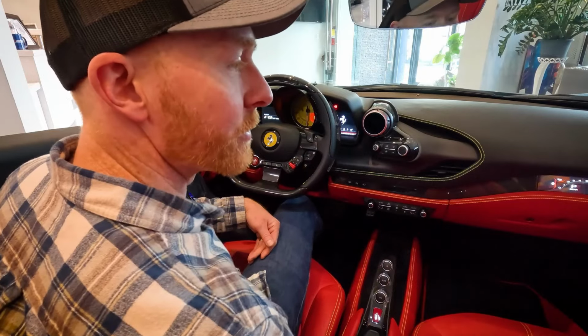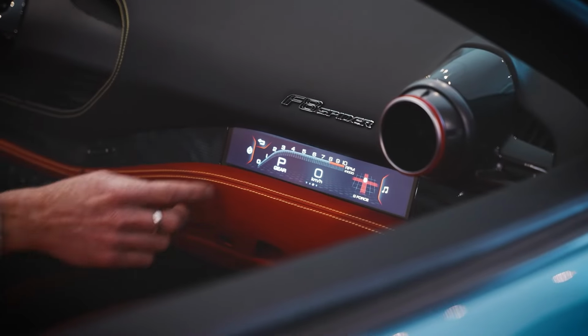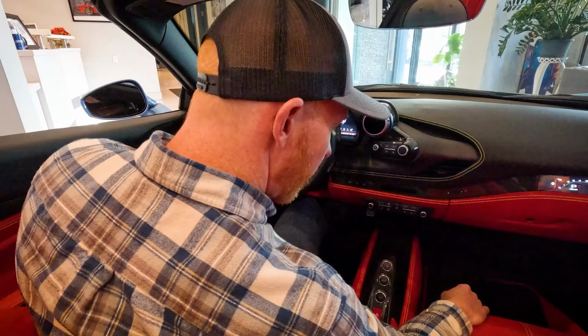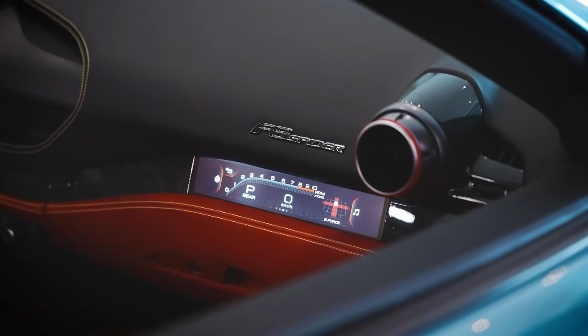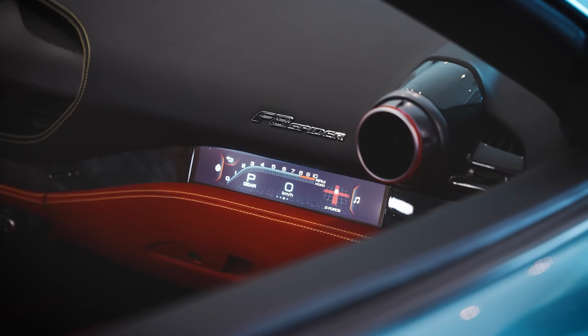If someone here wants to feel what it's like to be in the driver's seat, you've got your little display screen here. Again, really cool. A neat little thing that they've introduced into Ferrari over the last little while, and it just really gives it a different feel.